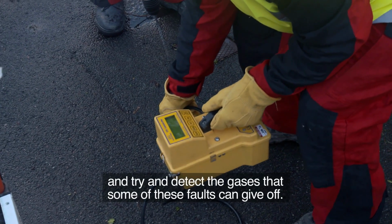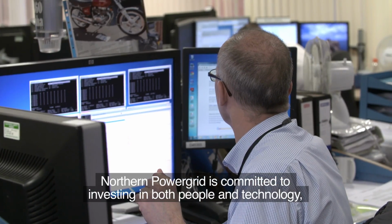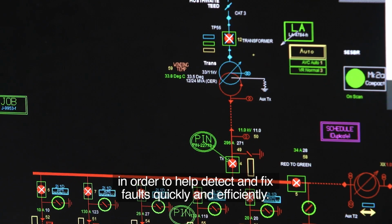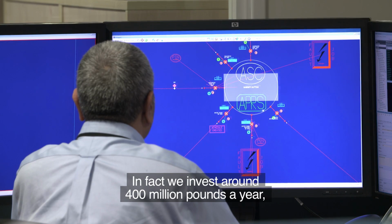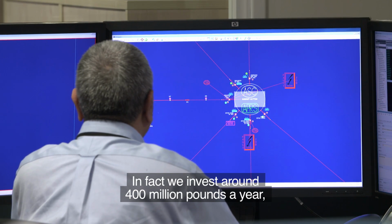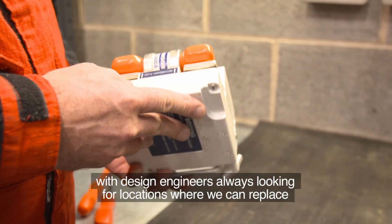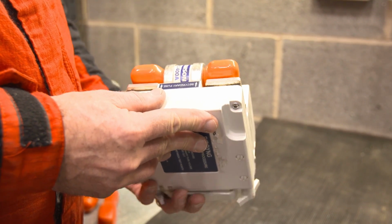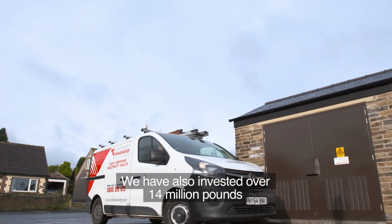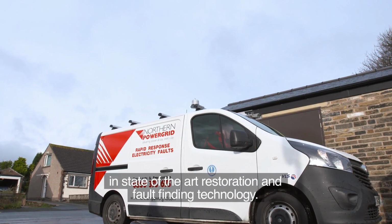Northern PowerGrid is committed to investing in both people and technology in order to help detect and fix faults quickly and efficiently. In fact, we invest around £400 million a year on improving our systems, with design engineers always looking for locations where we can replace or reinforce our cable networks. We've also invested over £14 million in state-of-the-art restoration and fault-finding technology.